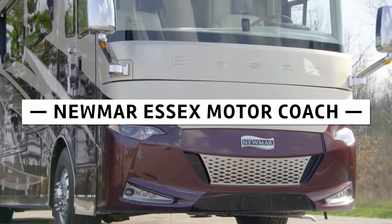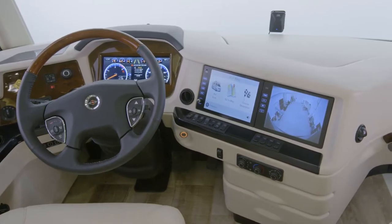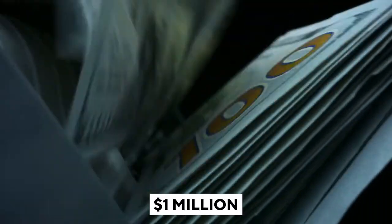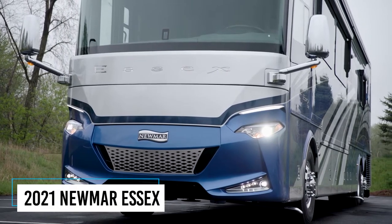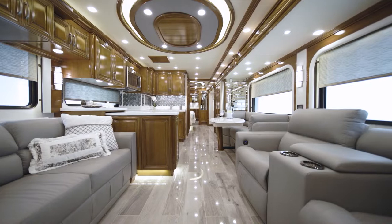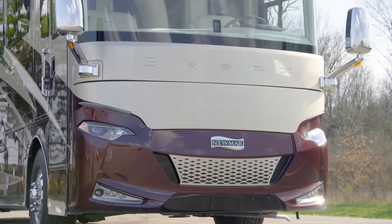The Newmar SX Motor Coach. Newmar has been producing motorhomes for quite some time now, over 50 years. Their motorhomes can cost up to $1 million. And what we can say is that we were never disappointed with the 2021 Newmar SX. This is not your ordinary motorhome. What this truck has to offer is unbelievably insane.